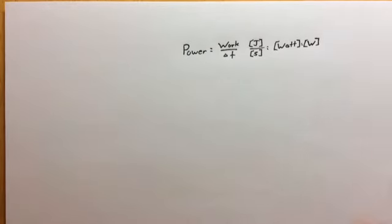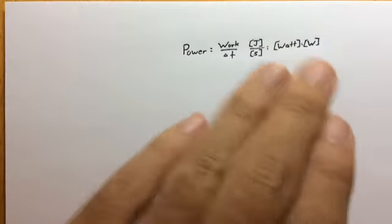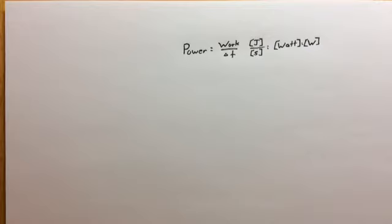Now, it's kind of weird to say W when we're working with work, but in the variable sense, work is W. In the unit sense, watts is going to be W. A little bit to keep track of, but I think you guys can do fine with that.